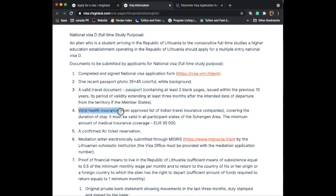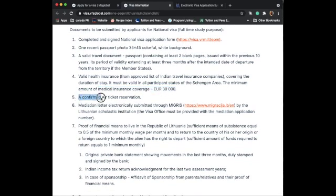You have to also take a health insurance that covers your medical expense for about 30,000 euros. And then you have to show them a confirmation of your air ticket reservation, basically an itinerary or an air ticket reservation confirmation. The mediation letter. This letter is actually generated by your university, and the university will directly upload it to this website. So please contact your university for the mediation letter.